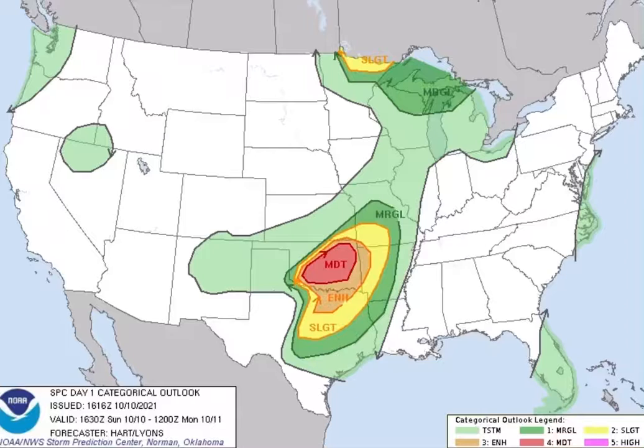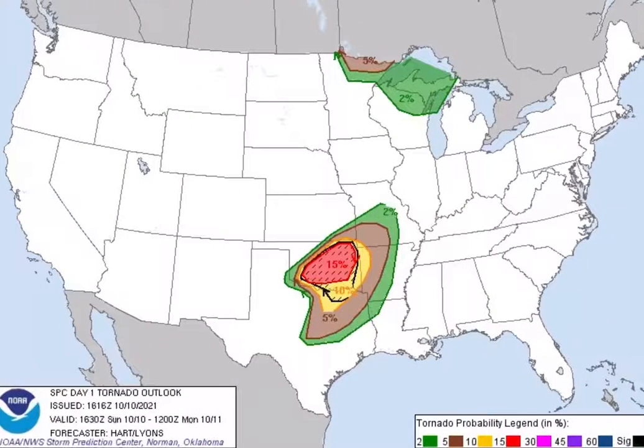So I'll go to the next frame here. This is the probability of a tornado within 25 miles of any given point. In that red hatched area, there's a 15% probability of very large, long track, violent tornadoes. Surrounding that, there's a 10%. But anywhere in that hatched area across eastern central Oklahoma and the very northern part of Texas, just north of Dallas, there is the potential for strong tornadoes, EF2 or greater, significant tornadoes possible, especially in Oklahoma.